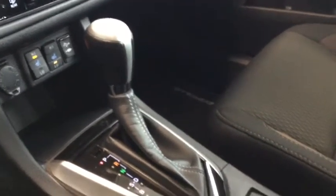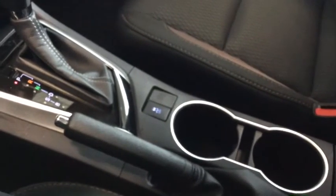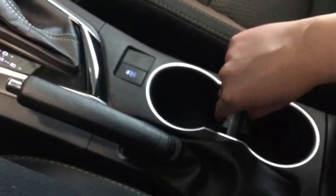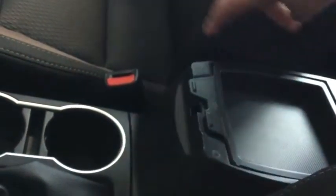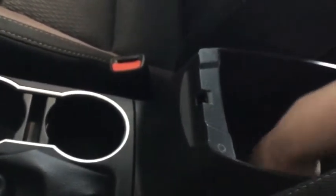Some storage below, as well as that leather trim on your shift knob with your parking brake and your traction control available right there. You have your cup holders with that removable piece to make it nice and easy to keep clean. Inside your center console you do have your upper shelf for any smaller items, and below you have that removable mat and plenty of space to store everything that you need in your vehicle. Finally, looking at your glove box here, you have all the manuals you'll need to know everything there is to know about your Corolla.